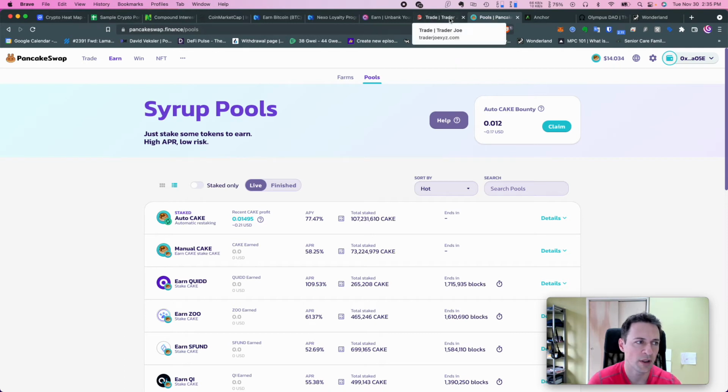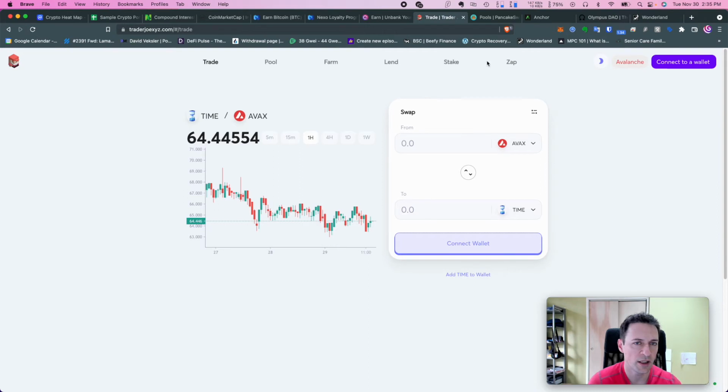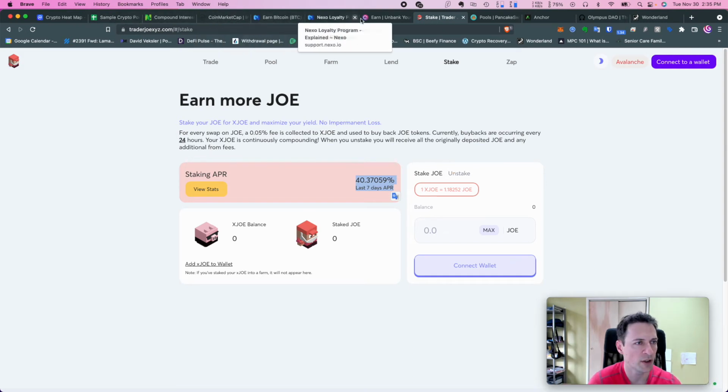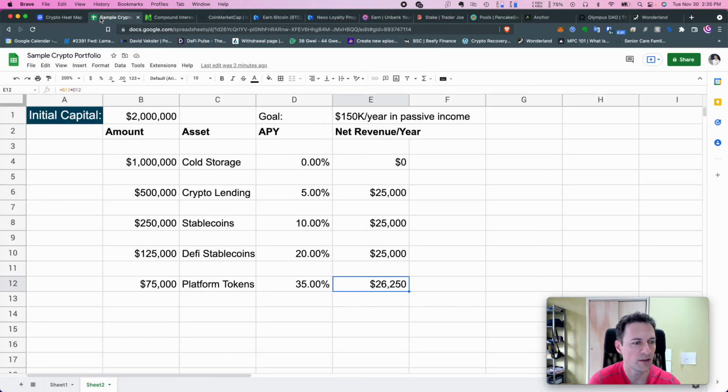If you go on the Avalanche chain, their platform token is the Joe token. And what's Joe currently returning? 40% per year just by holding Joe. So there's not dozens of these platforms. I think these two are more reputable, but there's always new ones coming out, and they're always very high when they first come out. So point being is that you can earn platform tokens that convert them back into Bitcoin or stable coins, and that will give you at least 35%, plus any underlying gain in the value of the platform token. So now we have another 75,000.